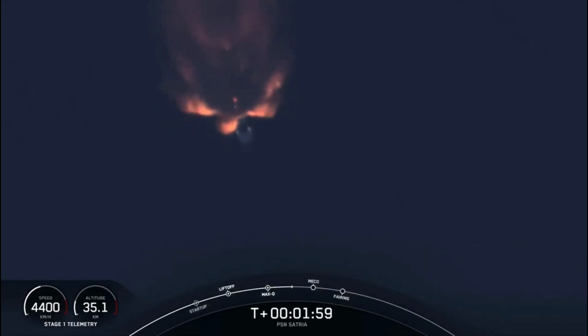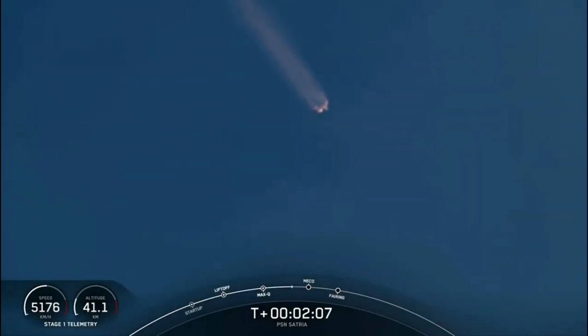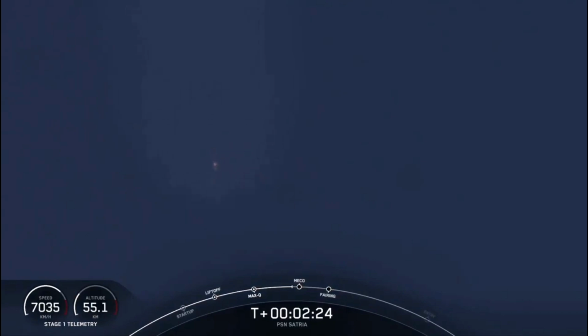Now, during that time, Stage 2 will continue on its journey to space with the third event, Second Engine Start 1, or SES-1 for short, and this is where the single MVAC engine will ignite to propel the second stage along with the PSN SATRIA payload to orbit. In addition to these 3 major events, the fairing halves will also separate less than a minute after SES-1, so keep an eye out for all of those coming up in about 10 seconds.